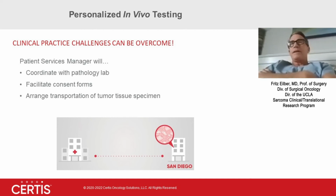And at the end of the day, if the patient really wants it done, the hospital or hospital system is not going to fight that. And we've been sending tissue out, I would say, for over 10 years now, consistently.